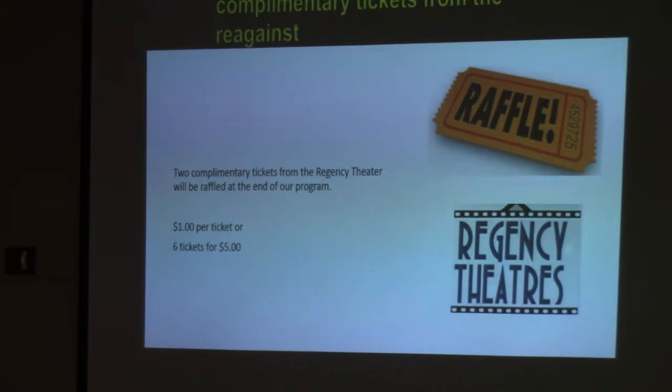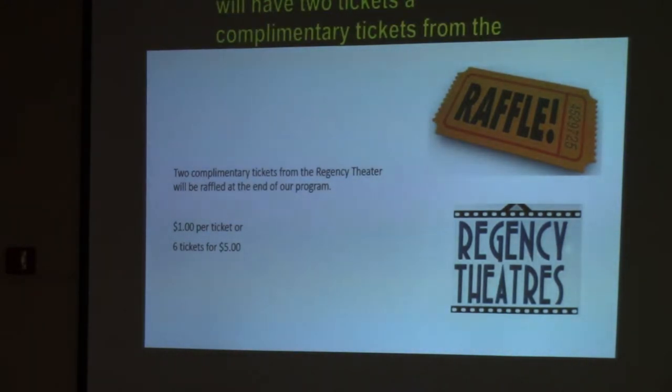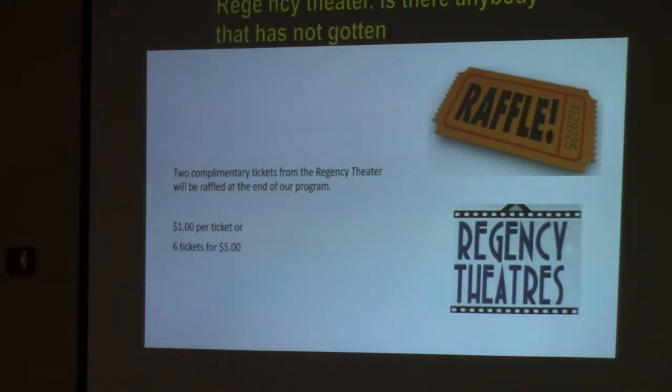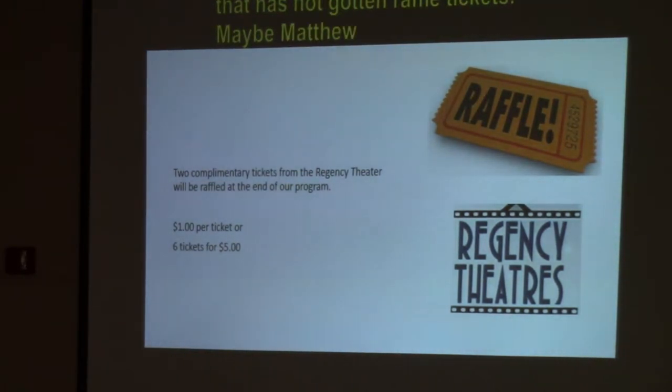Is there anybody that hasn't gotten raffle tickets that wants to get raffle tickets? This one back there, this one up here, so maybe Matthew can come around. Okay, so he can do that while I'm talking about the Regency.